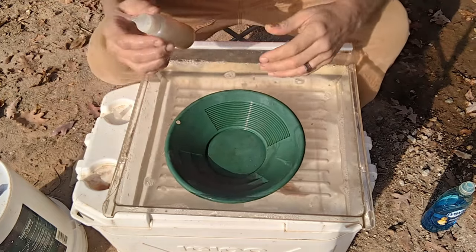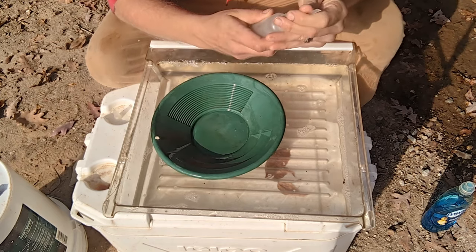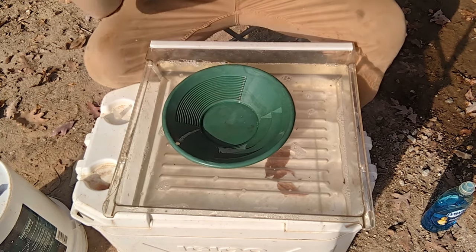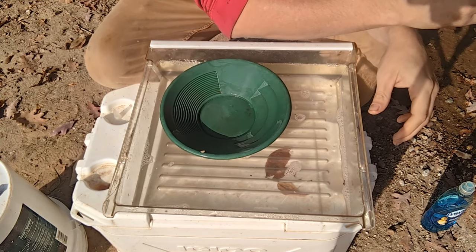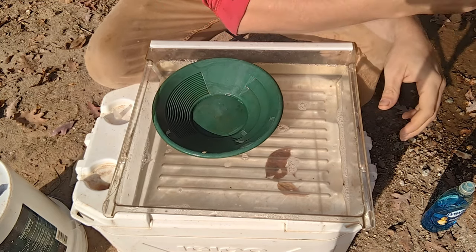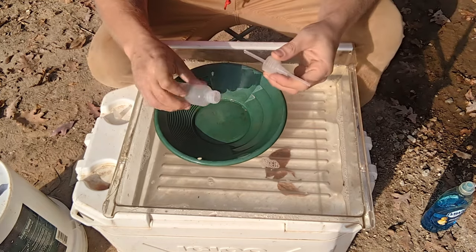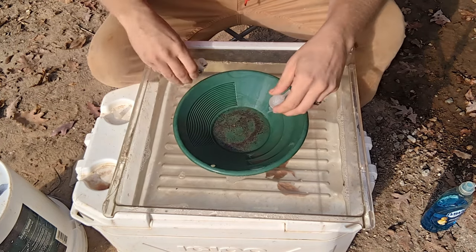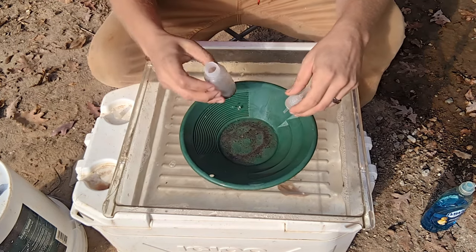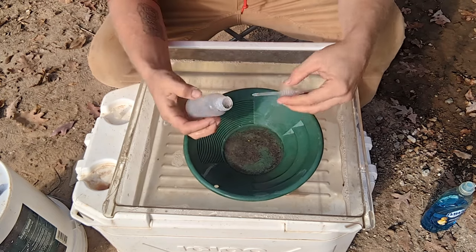Alright, now we're gonna try to empty out this dirty water so that we're not fighting with the gross stuff. Just a clean. Just a clean. And you can see the one piece for sure right there.